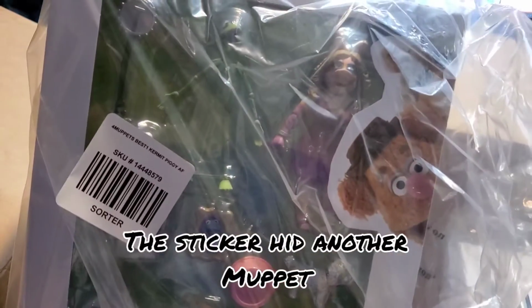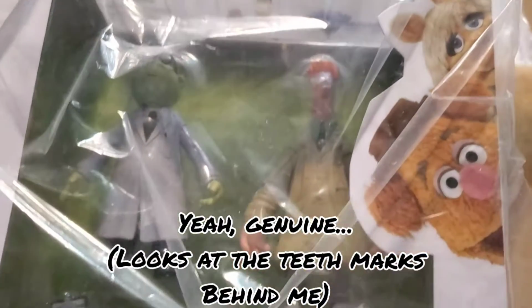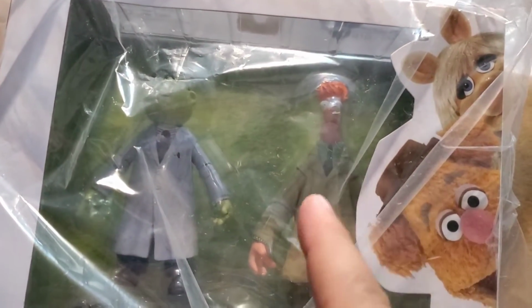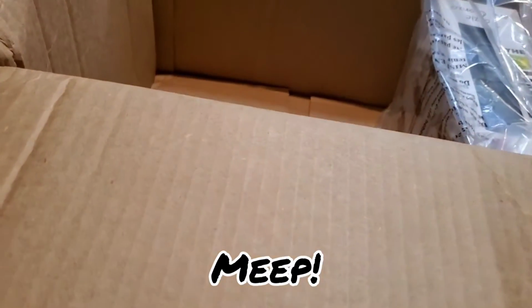Oh, we got Kermit and Miss Piggy. I'll take them out and get a better look at them here. This is my first time opening this here. I want genuine reactions from this sort of thing. We got Bunsen Honeydew and Beaker. Somebody I know is gonna really appreciate that. No, I'm just kidding here.